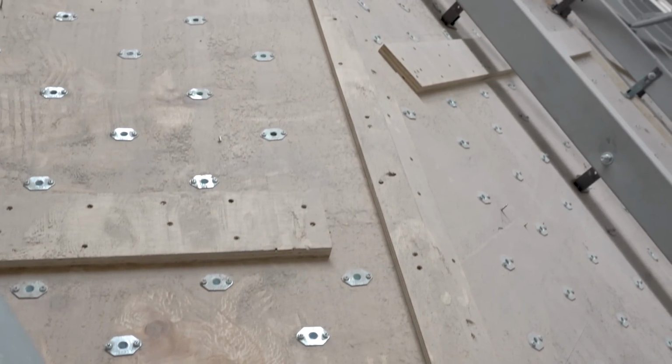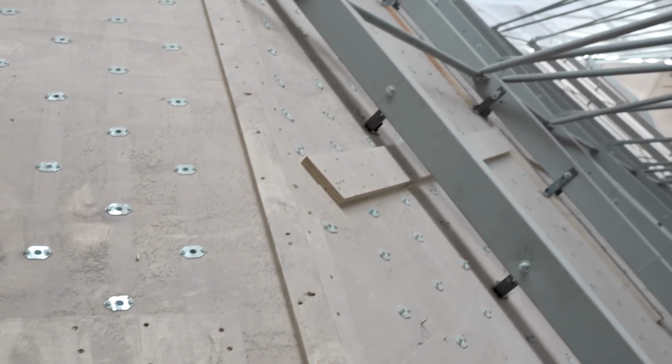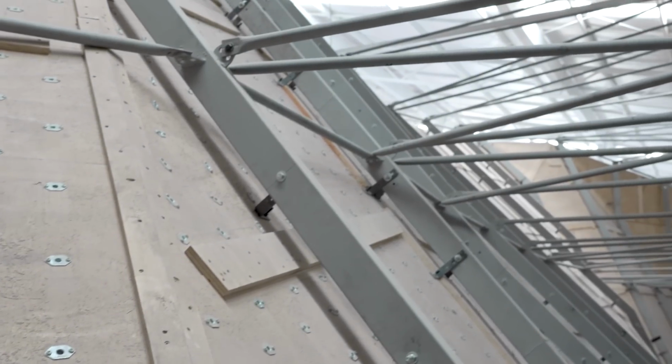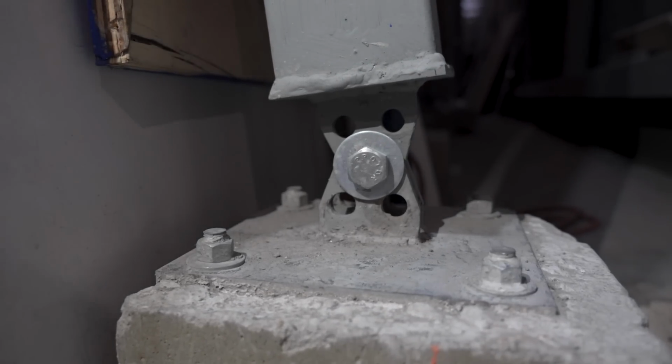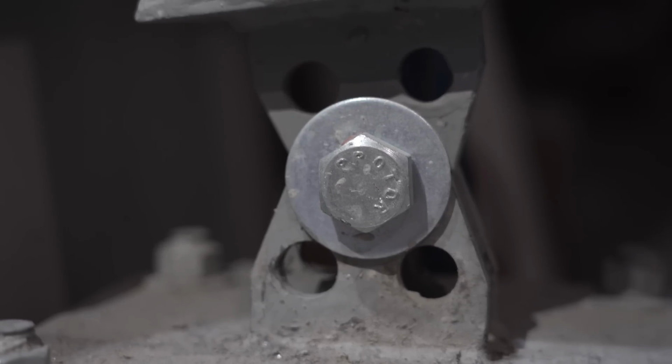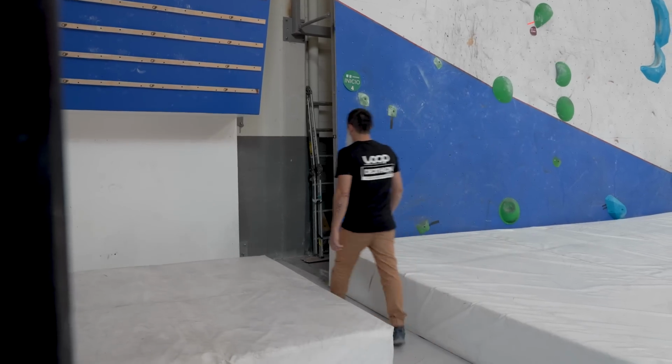The steel structure is also something we have really well thought out, since we live in a country that has many earthquakes. It has articulations all over the structure, so if we have an earthquake, it moves with the earth movement and doesn't affect the structure. So now we are at the back of the gym, and this is the whole structure.